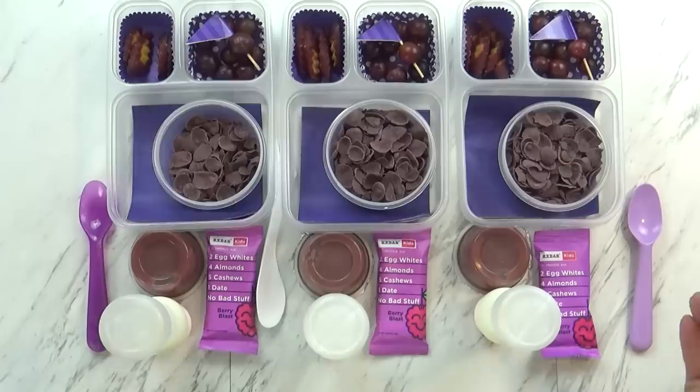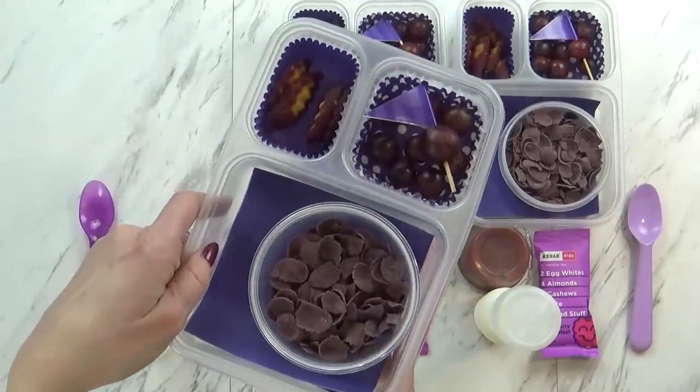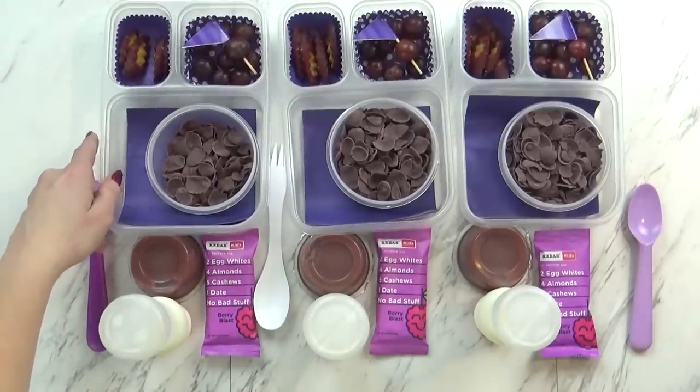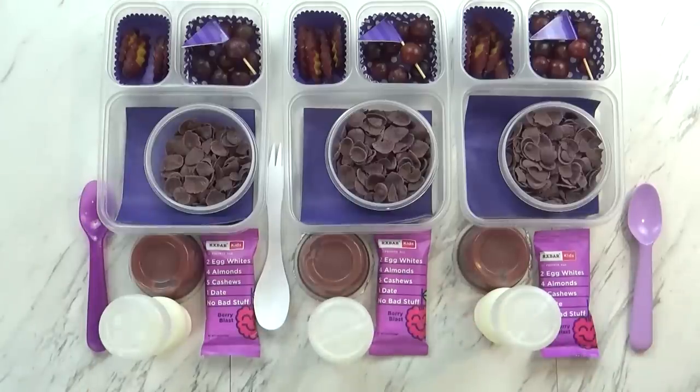I had several comments last week about whether or not my portion sizes were big. I get this a lot, you guys, but I want you to keep in mind that this is just lunch. This isn't breakfast or snacks, and the kids aren't gone all day because we're homeschoolers, and so I don't really need to pack them a ton of food, so just keep that in mind.